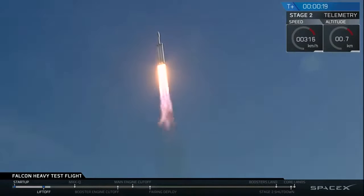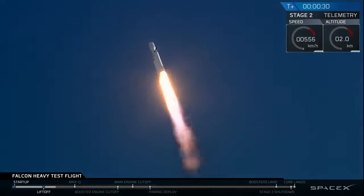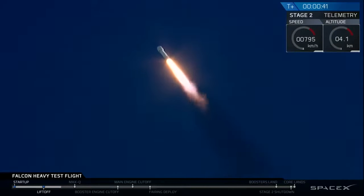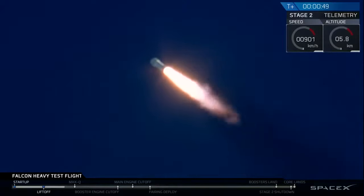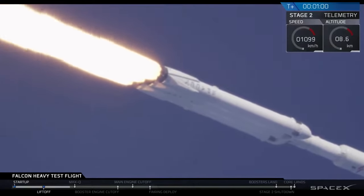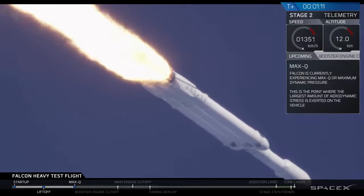Stage 1 propulsion is nominal. Seconds, if you can hear me over the cheering. Falcon Heavy heading to space on our test flight. Building on the history of Saturn V Apollo, returning pad 39A to interplanetary mission. We're getting ready to throttle down for max Q. You've heard the call out. Vehicle is supersonic.